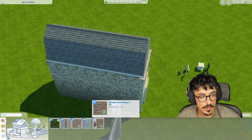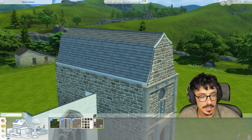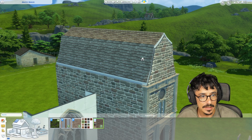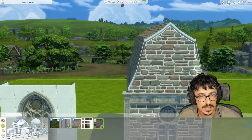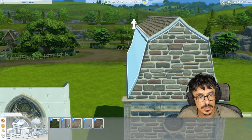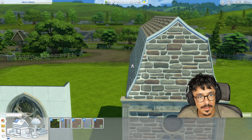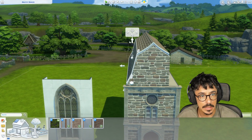I think we'll use some custom content roof tiles as well. Loving the ones from the organic packs. I think we might go down this route with these. Do I want to go slightly darker? No, I don't think I do. I think we'll stick with that nice grey tone we got going on there. What I do need to do, however, is pull this down to around about there. Yeah, that's perfect. I'm just going to whiffle it across and copy it.